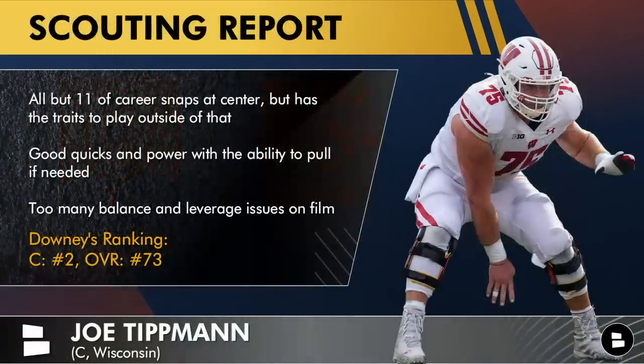You look at the scouting report we've got for him here, pretty much just a center, but he could play some guard if you needed him to. If you're drafting him, though, I think it's definitely to play that center position. Good quicks, power with the ability to pull if needed. I know Dane Brugler likes him in his zone scheme as well, which is good for this system that Chicago runs. Some balance and leverage problems. What's interesting about him, he's a 6'6" center. You don't see that very often in the NFL. Centers are usually in that 6'2" to 6'3" range, but he's a taller guy.